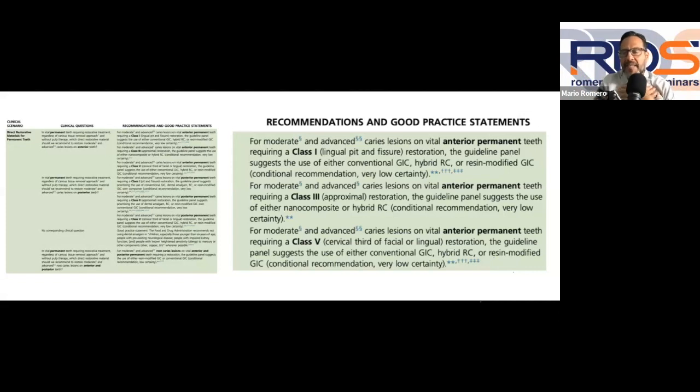In my mind and in my hands, the number one option is always going to be a hybrid resin composite under good isolation with a good adhesive protocol. But that doesn't mean that you can't use conventional glass ionomer or resin-modified glass ionomer. Again, they looked at randomized clinical trials, and they looked at a lot of research in order to get to these conclusions. And this study is out there. You can look for it on Google, download it, and read it for yourself. For class 3s on anterior teeth, their first suggestion is a nanocomposite or a hybrid resin composite. Obviously, that makes all the sense in the world. It's in a more aesthetic area, and we want to make sure that we get the best aesthetic result. And then for class 5s, their first recommendation is either conventional glass ionomers, resin composite, or resin-modified glass ionomers.